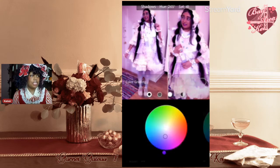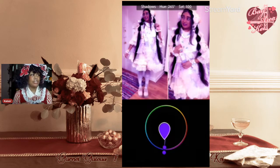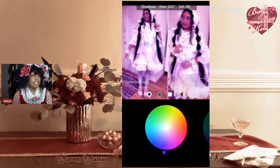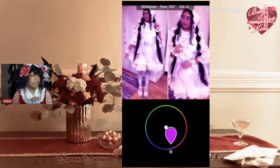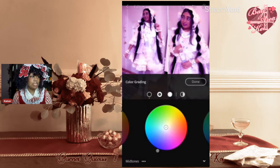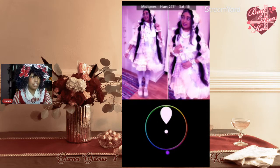Then the thing I'm gonna do is color grading. Color grading is something I recommend you play around with. You go into each sector. So you go into the shadows, and you're going to pull the shadows. I want it to have that purple dreamy look, so I'm pulling it more toward purple. So all the dark parts of the photo will have this purple tint to it.